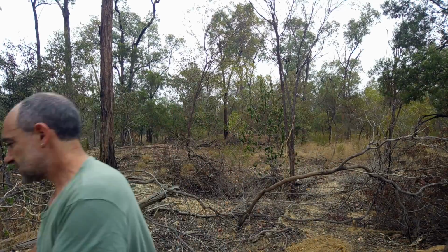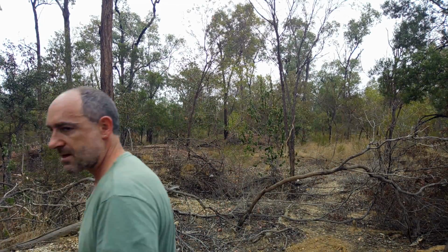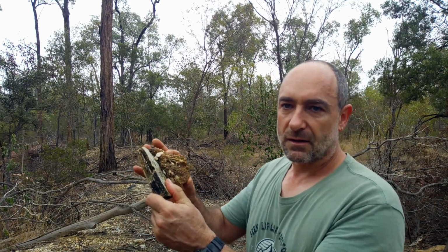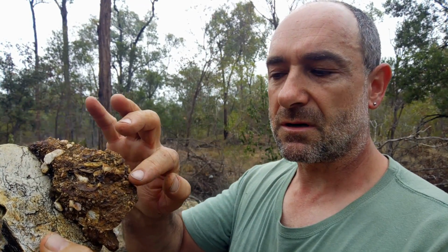So when you're here in Claremont, even if you're away from the diggings, looking on the slopes or the tops of the ridges even, look for this old cemented wash. I can see a piece just here. This is typical. It's like an ironstone material with pebbles trapped inside.